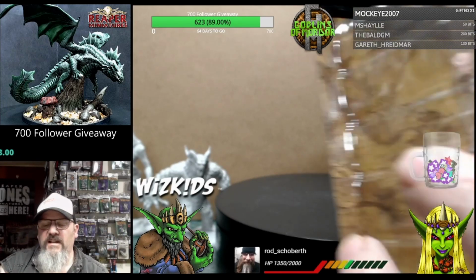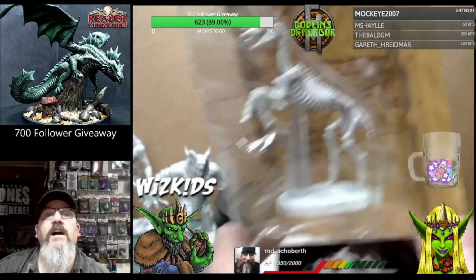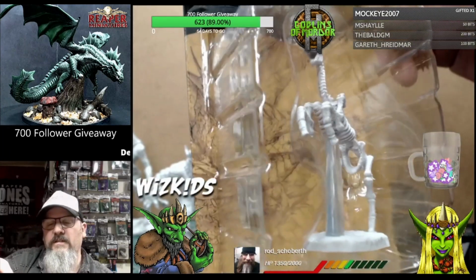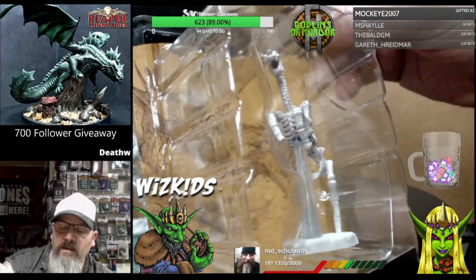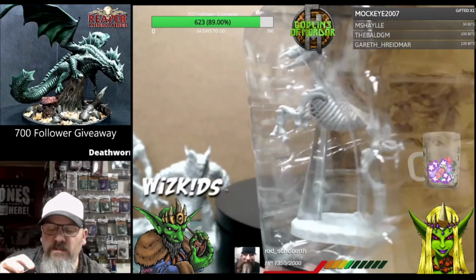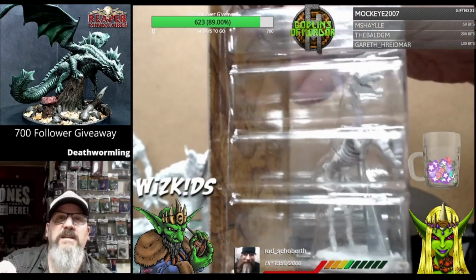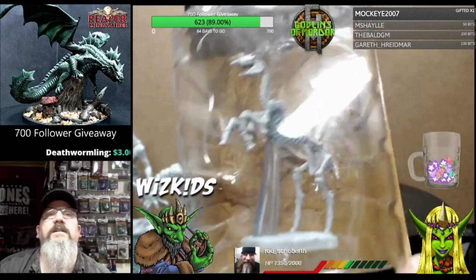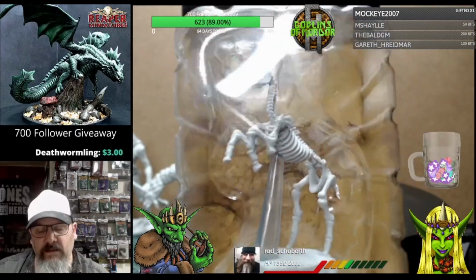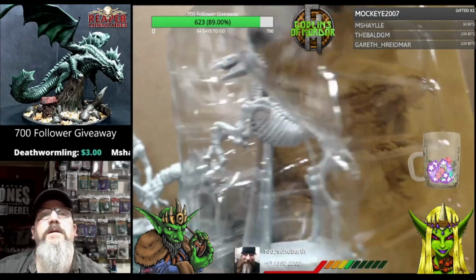Now this is the skeletal horse. This is a large skeletal horse from Pathfinder Battles. I haven't really got much to say on this one apart from it's a skeletal horse. Now we've seen many skeletal horses from different companies and Wizkids. So there we are. That's a skeletal horse.